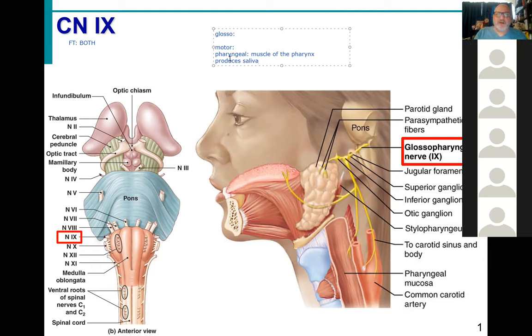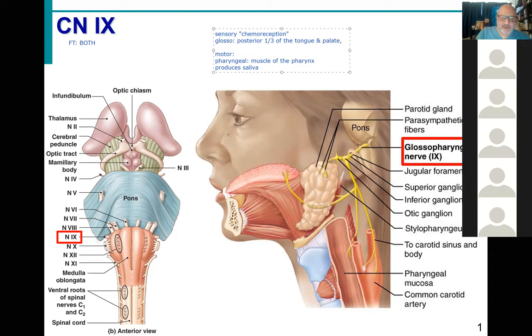Glosso refers to the tongue, right? That's what glosso refers to. And this glosso part is where we get our sensory function. What I like to think of and describe the sensory function of our cranial nerve 9 as is chemoreception. Chemoreception is, of course, the perception of chemicals. Notice it innervates the posterior third of the tongue, and also the palate, and even the pharynx.